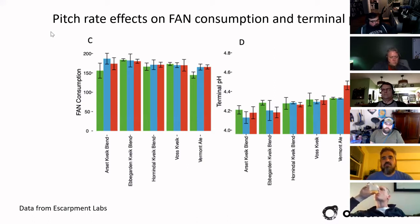The Kveik tended, as a rule, to finish with a lower pH. So one thing we need to look into a little more, and some things they've done, are modifying the starting pH of your wort to counteract that, so that you end up with a pH a little closer to typical, with the hope being that it ends up tasting a little more typical. But again, that's something we need to look at more closely.